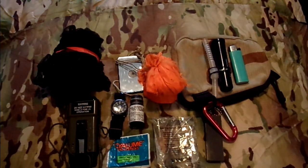I call it a survival kit. Some people call it an E&E kit. But basically, this is to ensure your sustainability, your survivability, and your recovery, to have somebody recover you or rescue you. So this is what I carried. My survival kit has taken a number of different forms over the years.